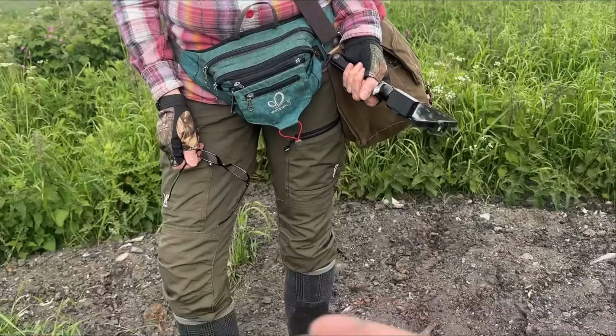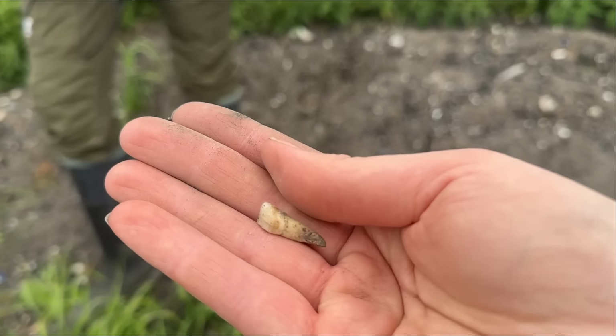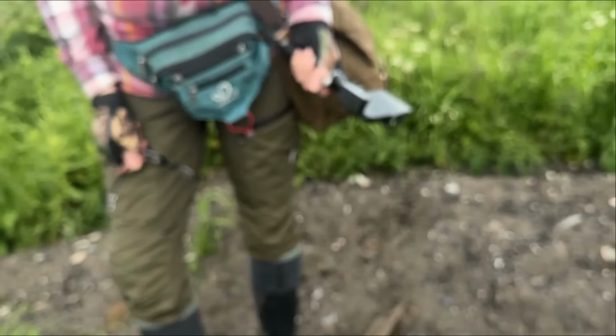And what's that? And I'm sure that is a human tooth. I think it is. I'm sure it is. How weird is that? Going to have the whole set. I feel like it's going to be a weird day today. We're going to have some weird finds.